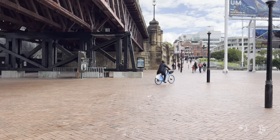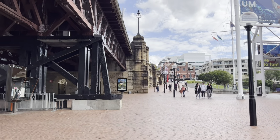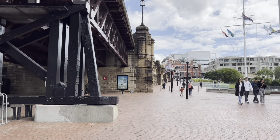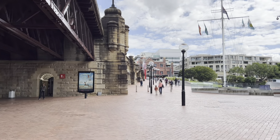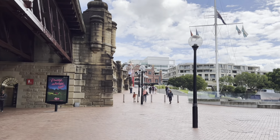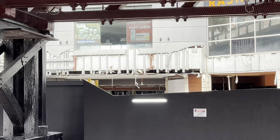So we're going to jump up. I'm not going to jump up here. We're going to walk up here. And see if the monorail stops there still. That's one thing I want to check on. And then do a bit of an overview. And then I'll finish up because I've actually got to go on the other side of the Pyrmont Bridge here. Can't see shit.